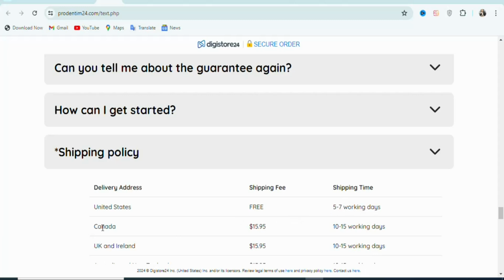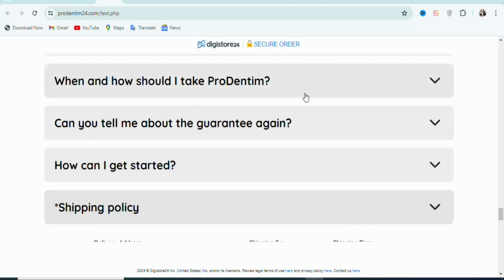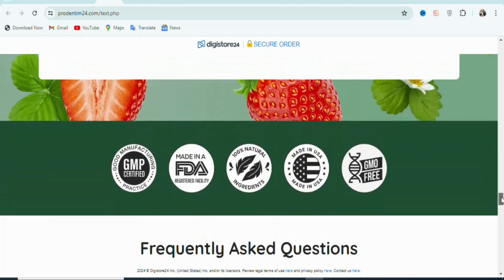If your potential customers are in Canada, they have to make a payment of $15.95. And you can see the shipping time. UK and Ireland, you can see they also have to make the same payment, $15.95. And you can see the delivery time is the same as Canada. So they have a lot of questions. You can click on each of them and then read more about the product.